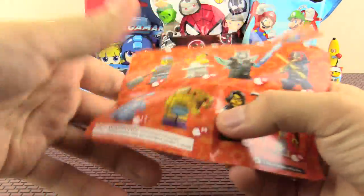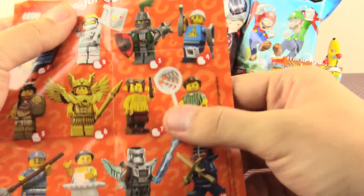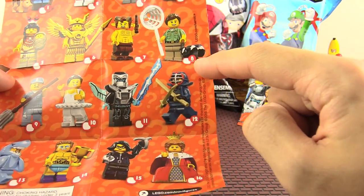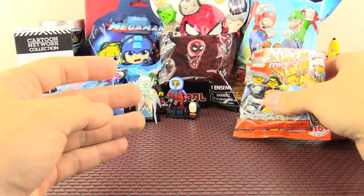I've already forgotten. Oh, the shark guy. I've got one of him, but if we can get another, that would be really sweet. And maybe this one right here, the animal control, because it's got a little skunk character, or this robot dude. That looks really cool too. All right, so let's find out what we actually got.